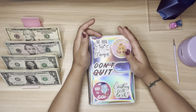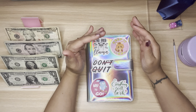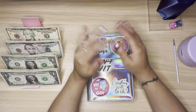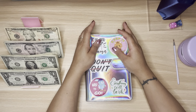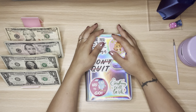You guys, so I am stuffing my debt binder once again. I am stuffing it with my regular $50 that I try to put every week. I do have a personal loan that I took out with Discover 2 years ago. I initially took out $10,000. I am around $5,734, I believe. I could be mistaken, but it's around there. And I am trying to pay this off within a year and a half, around there.